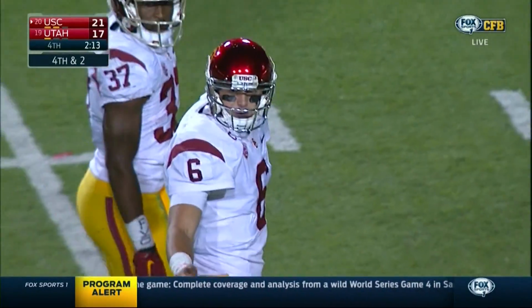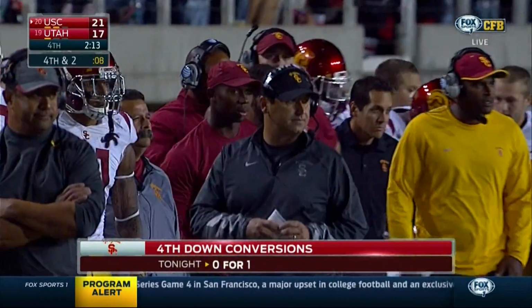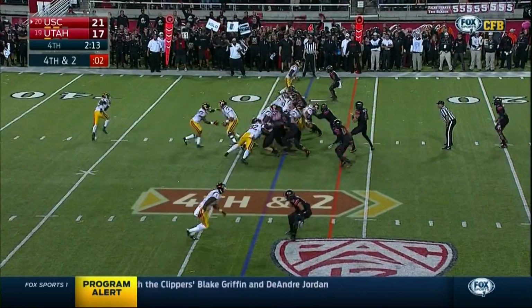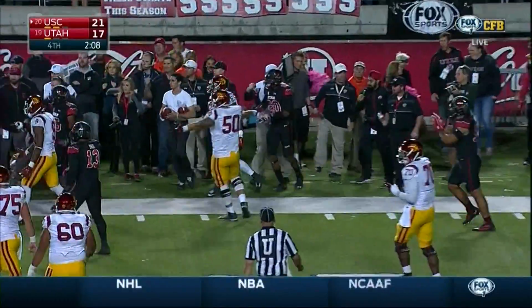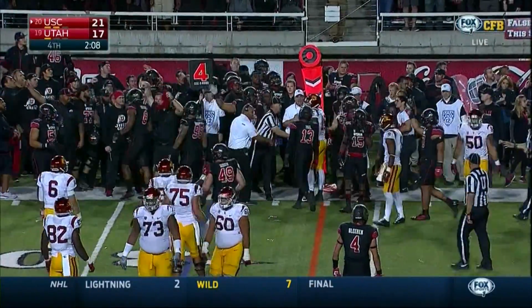So they're going for it on 4th down and 2. Don't forget, Kessler punted 4 times against Arizona State from short punt formation if they wanted to step back. Out of the I formation, here's the pitch to Aguilar. And he got it. Wait a minute, did he step out of bounds? Short. Yes, he did. He didn't get it.